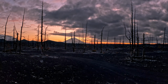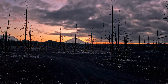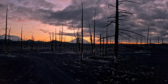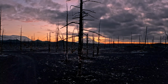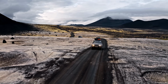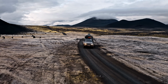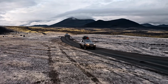Tolbachik is not just about natural beauty and geological wonders. It also has a rich cultural history. The indigenous peoples of Kamchatka, including the Itelmen, Koryak, and Even people, have lived in harmony with the land for thousands of years. Their traditional knowledge and practices offer valuable insights into the region's ecology and the sustainable use of its resources. Visiting local villages and learning about their way of life adds a cultural dimension to the Tolbachik experience, providing a deeper understanding of the region's history and heritage.